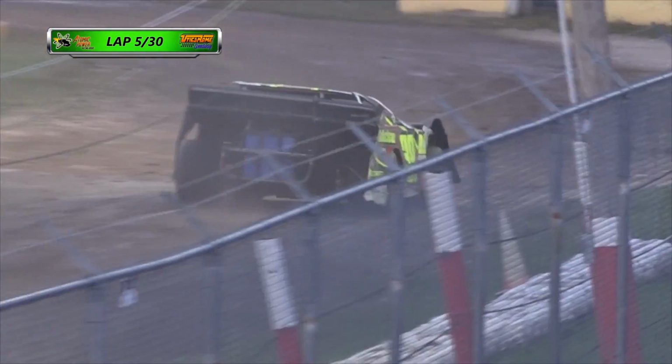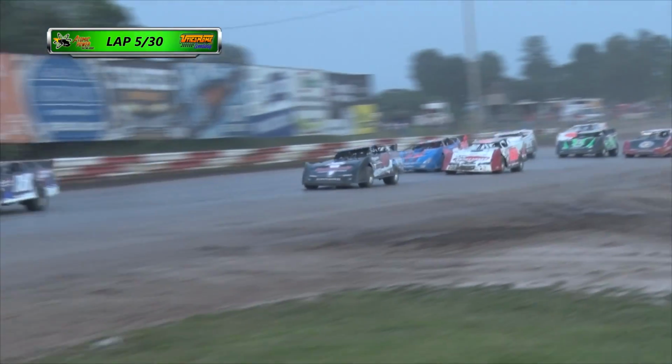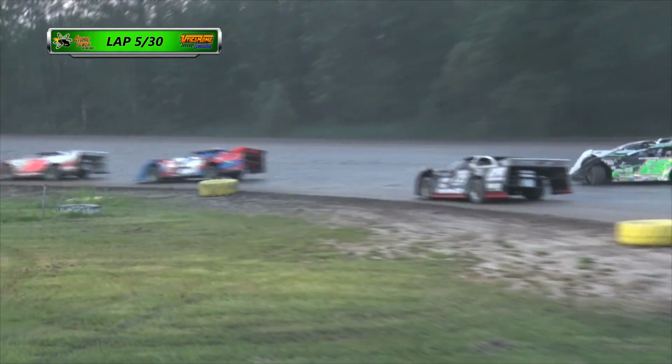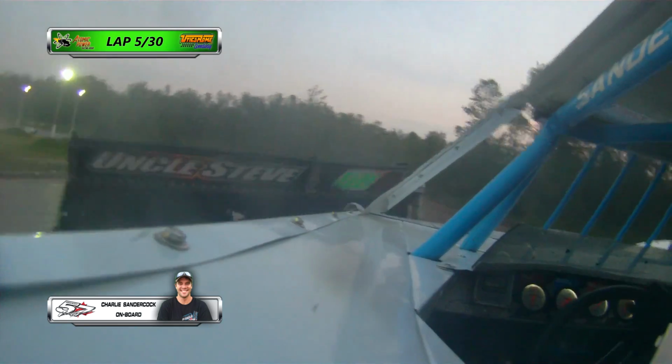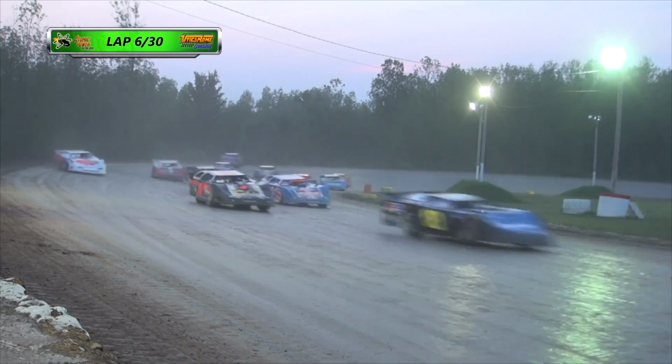And I think J.J. Coursey's got a problem. Tough break for Coursey. He had been running in the top 2. Looks like he will clear off, and we will stay green. But he had a good run going all night long and almost had a heat win, and now is off the racetrack. Contact between Caswell and Davis, and Sandercock gets into him. Well, we're going to stay green, it looks like, as everybody's still going.